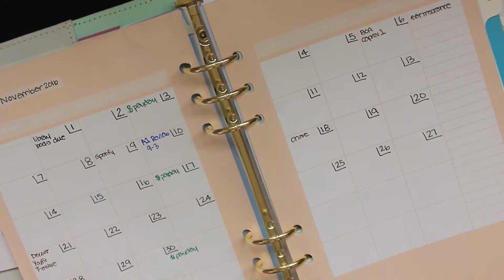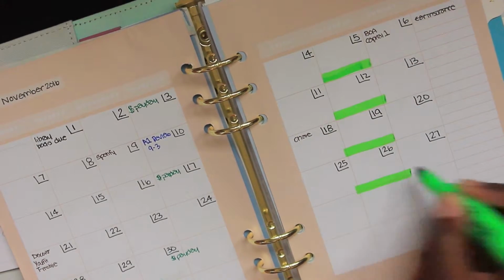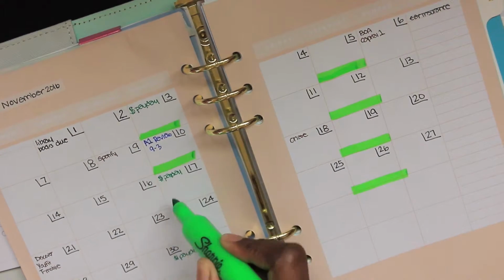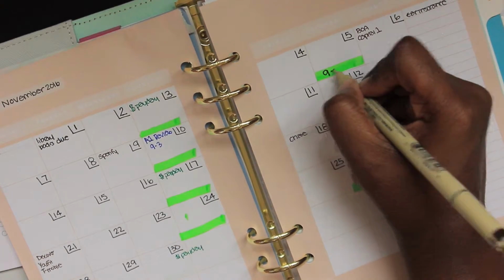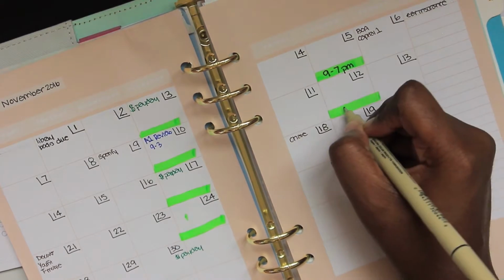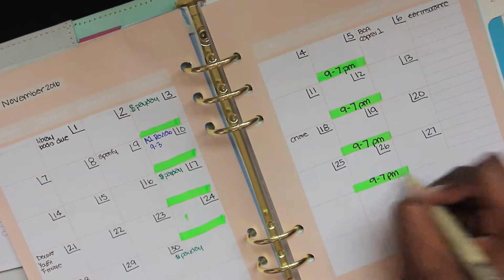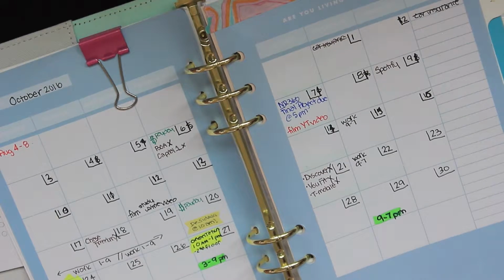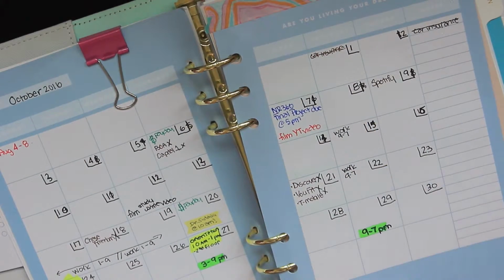I like to have pop-up colors with the ink and the highlighters because it's pretty, and it helps me, since I like to color coordinate things. That way it helps me remember. I know that green is work stuff, blue is school stuff, yellow is school stuff, and pink is specific school stuff like tests. Okay, so I just did my work hours.